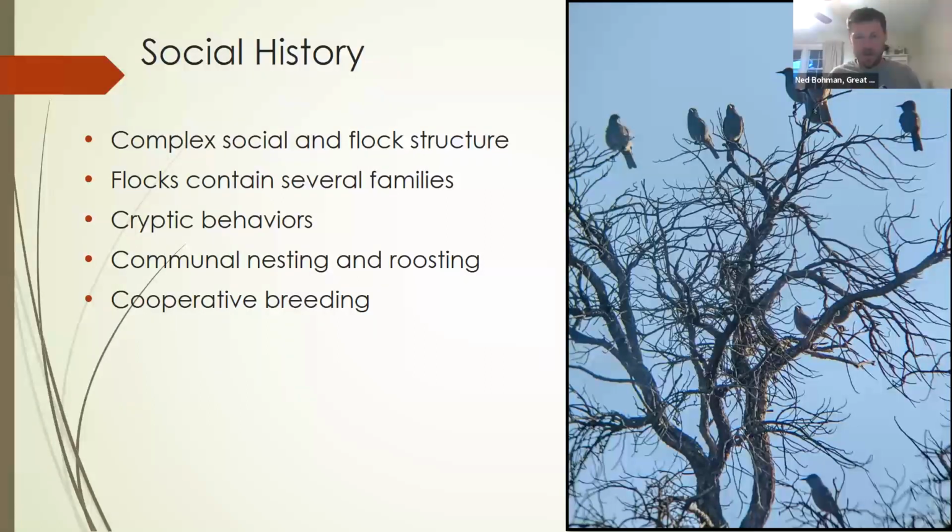But they nest in these colonies of 30 to 50 nests, typically in a certain part of the home range where the tree cover is more dense than in others, and then they will roost in similar areas and forage throughout the rest of the home range that may not have as dense of tree cover. And there is documented cooperative breeding in which the young males will help provision the offspring of the next generation. So that would be the second calendar year males helping with food deliveries and whatnot for the next generation.